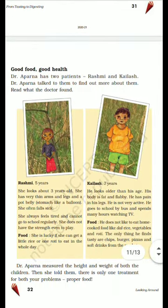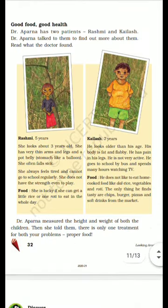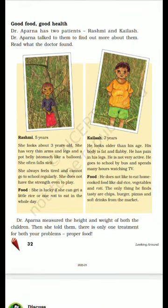Next topic is good food, good health. Good food, good health. Dr. Aparna has two patients, Rashmi and Kailash. Dr. Aparna talked to them to find out more about them. Read about what the doctor found.